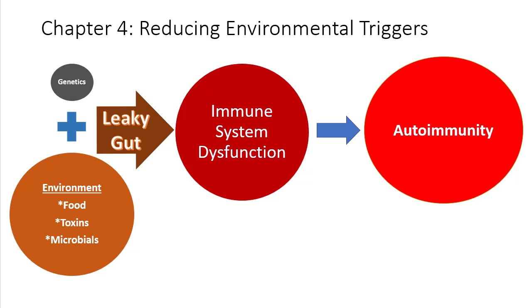Stepping back a little bit to look at the big picture, we've talked a number of times about how we need to reduce the insults to the immune system from the environment, and these are in the form of food sensitivities, toxins, and also microbials. And in this chapter, we've introduced the idea of leaky gut, which essentially opens the doorway to all of these things coming into direct contact with the immune system, the lion's share of which actually lives within the gut. And that then causes immune system dysfunction and overreactivity, which sets the stage for autoimmune conditions.